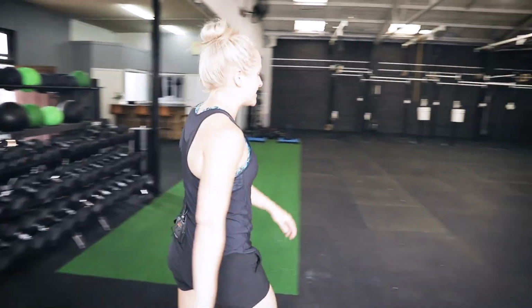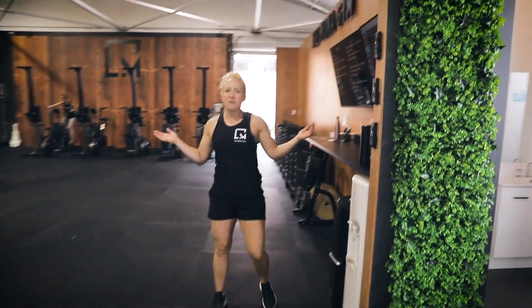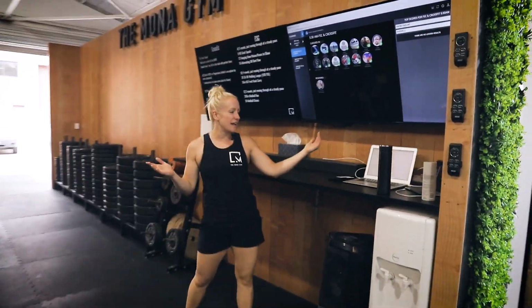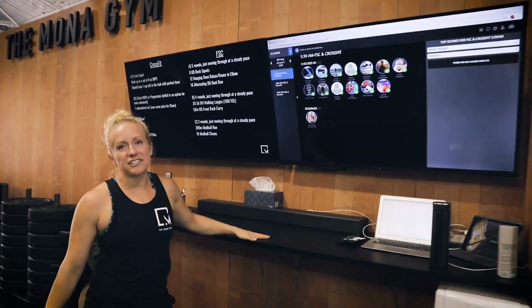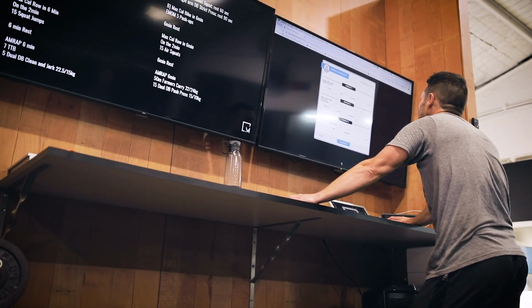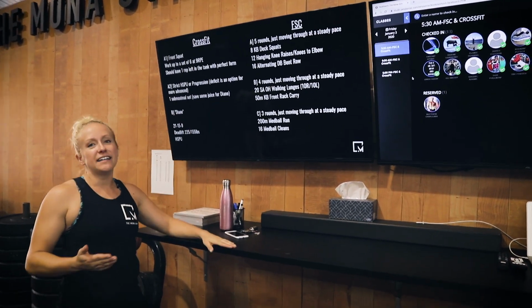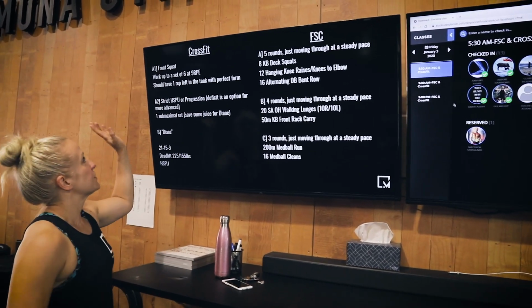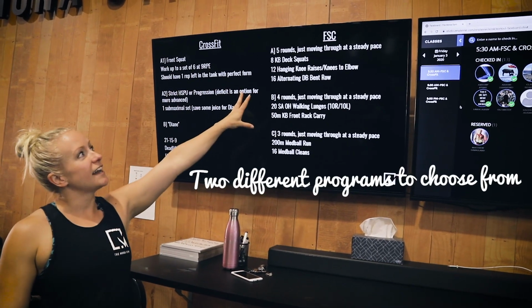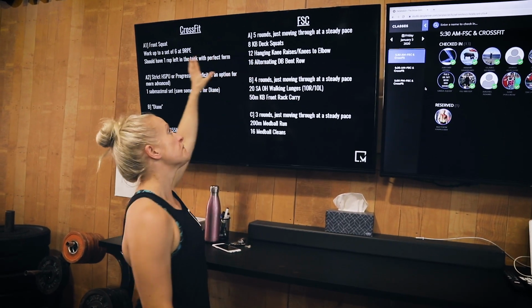Finishing up where the session starts with everyone is where our members come across to find out about our programming. All our members get to check in and log their results through Zen Planner, which is fantastic to keep track with your own progress and also see where the whole gym's going. Here you'll always find our daily workout setup. So CrossFit's always written up alongside our functional strength and conditioning program, which is what we call FSC.